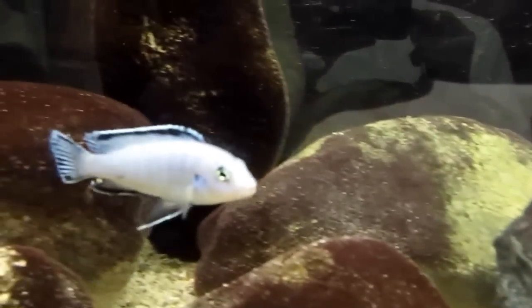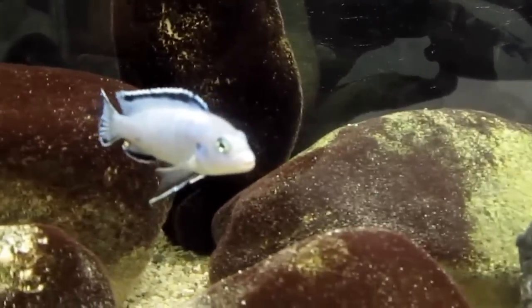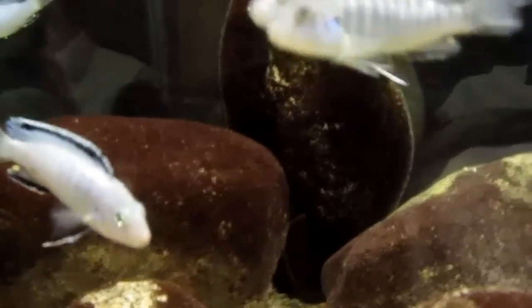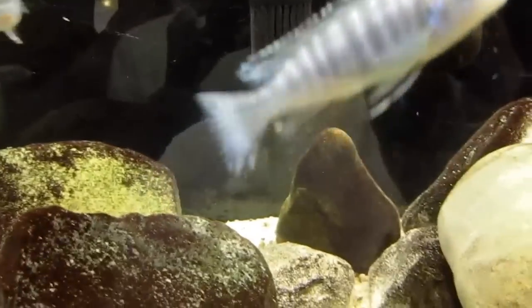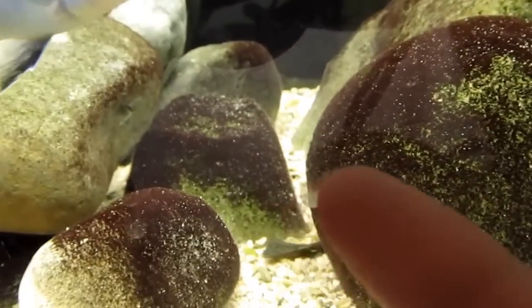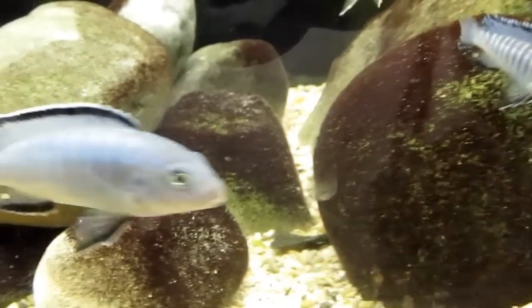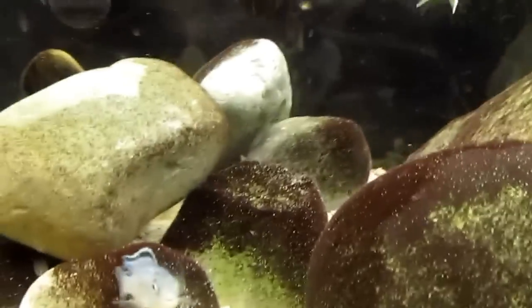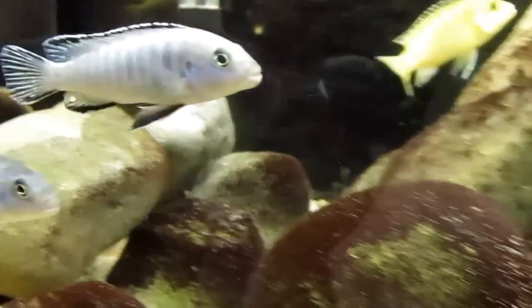Not really much of a point to do an update, but I figured, may as well show you guys the fish, and such. I still need to clean the front of the glass, water drips and stuff like this. Right there. Still need to clean that, but everything else is going good.